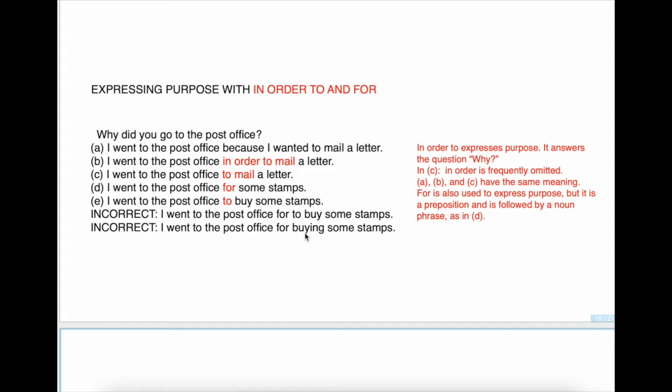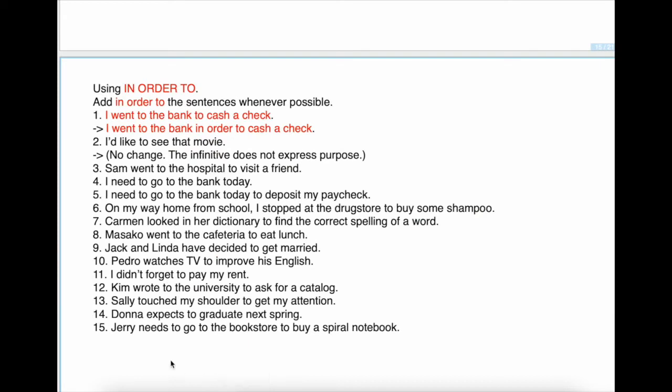Şimdi bunlara dikkat ediyoruz. In order to ve for nasıl kullanıyoruz? Yani for'dan sonra isim, in order'dan sonra verb geliyor. Buna dikkat etmemiz lazım. Now here we have an exercise. Add in order to the sentences whenever possible or where necessary. Gerekli yerlere in order.